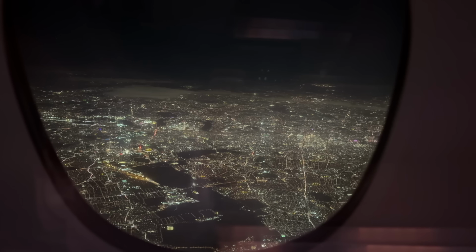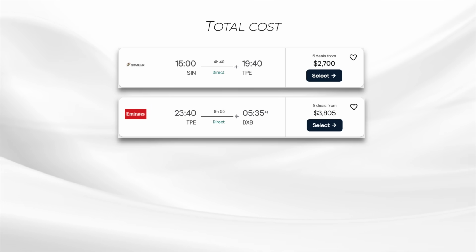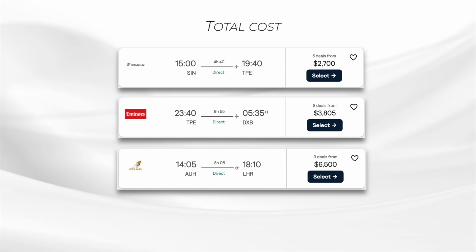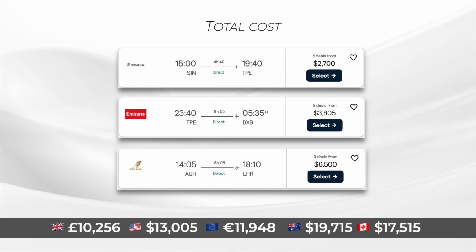Let's talk cost. This was not a cheap trip. The first flight was $2,700. Next in, Emirates comes in at $3,800, and finally the residence was $6,500, making a grand total of just over $13,000 or $500 an hour.